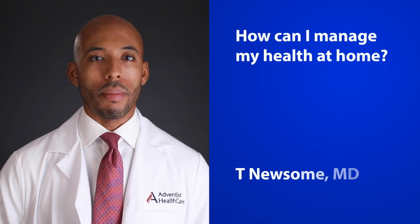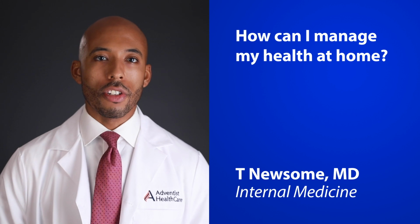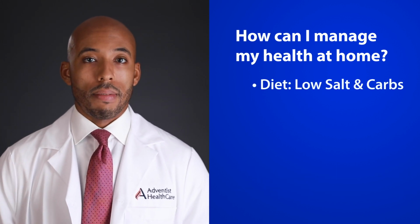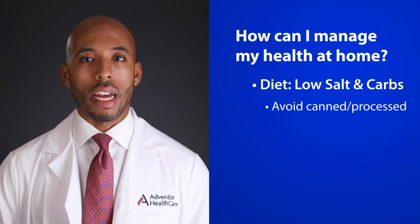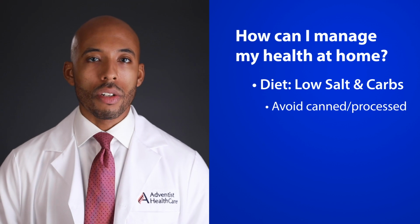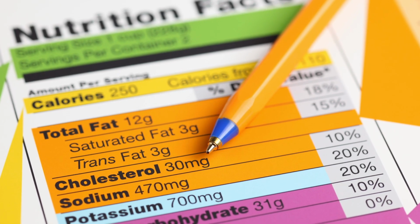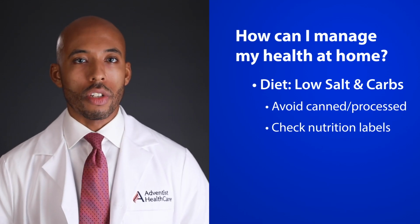There's lots of great ways to manage your health at home, even when you're not in the doctor's office. First thing you can focus on is your diet. Avoiding salt as much as possible, and salt is usually found in a lot of canned foods as well as processed foods, and that includes frozen dinners. Also, you can check your nutrition labels and look for the salt content or the sodium content on there. That can be very helpful in deciding which foods to choose and which ones to avoid.